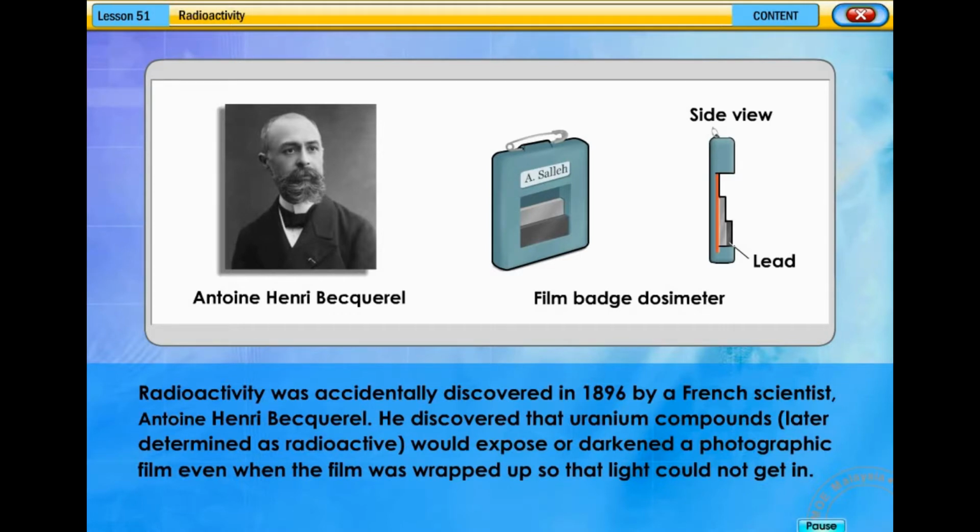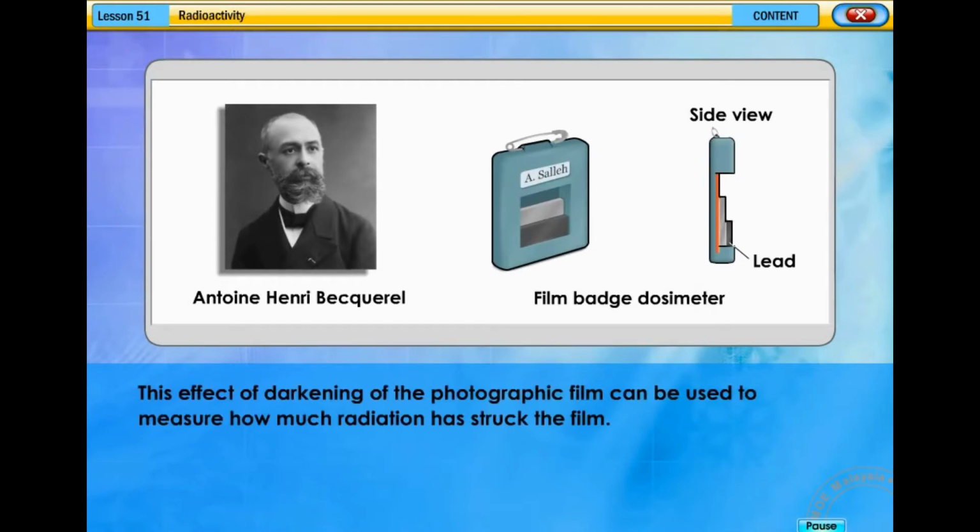Radioactivity was accidentally discovered in 1896 by a French scientist, Antoine-Henri Becquerel. He discovered that uranium compounds, later determined as radioactive, would expose or darken a photographic film, even when the film was wrapped up so that light could not get in. This effect of darkening of the photographic film can be used to measure how much radiation has struck the film.